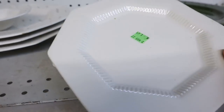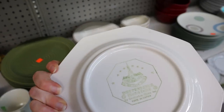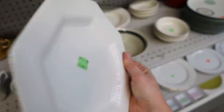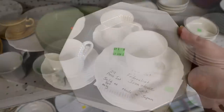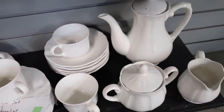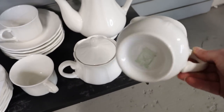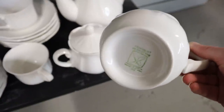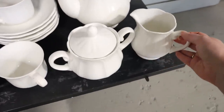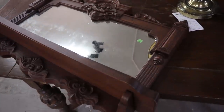And then next I spotted these white Independence ironstone dishes. The small ones were $1.49 each, and then the bigger plates I believe were $1.99 each. There was so much ironstone at this thrift store this day. So then I came across these Federalist ironstone dishes. I actually have the creamer and this little sugar bowl here already in my collection, but I've never seen the teapot, so that was exciting to see, and I just thought that whole set was beautiful.